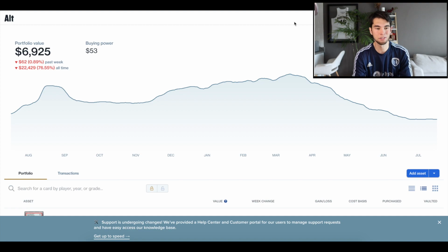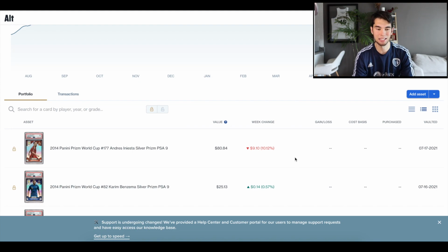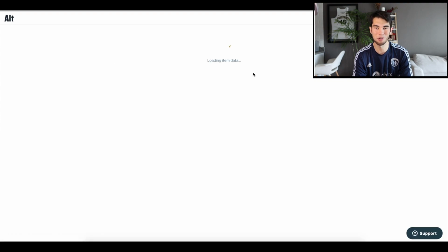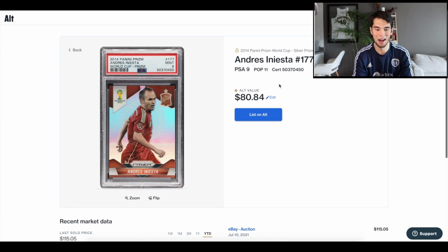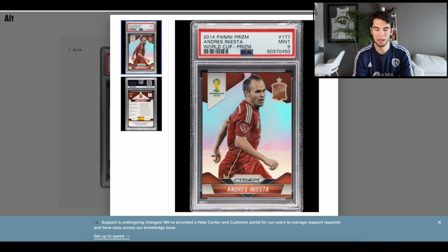So right off the bat, you see here the portfolio value. They have this nice little graph here. And then boom, they have all your assets as they call it. And one thing I gotta say real quick too, this is a really dumb thing, but it might be my favorite part of the Alt platform. I love their scans. Like how they look is just incredible. And you get these right here and you can just save them as JPEGs. And then if you end up wanting to sell on eBay or you just want a picture of your card, you have it right here.